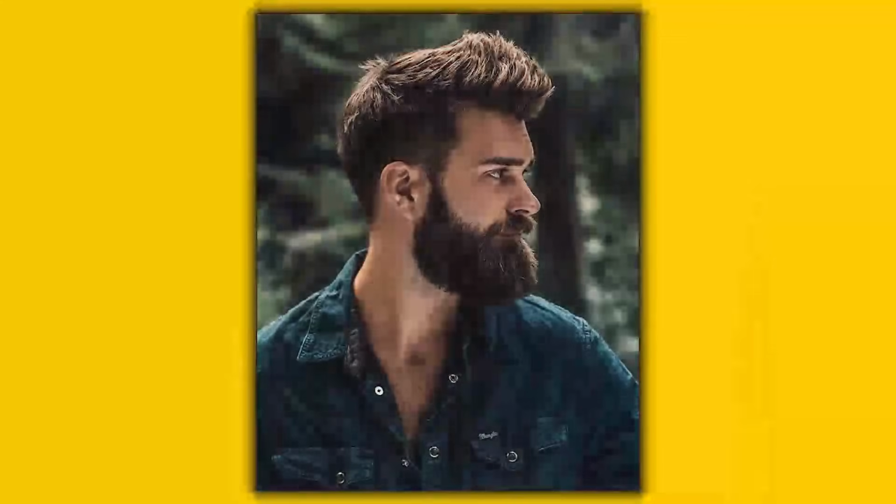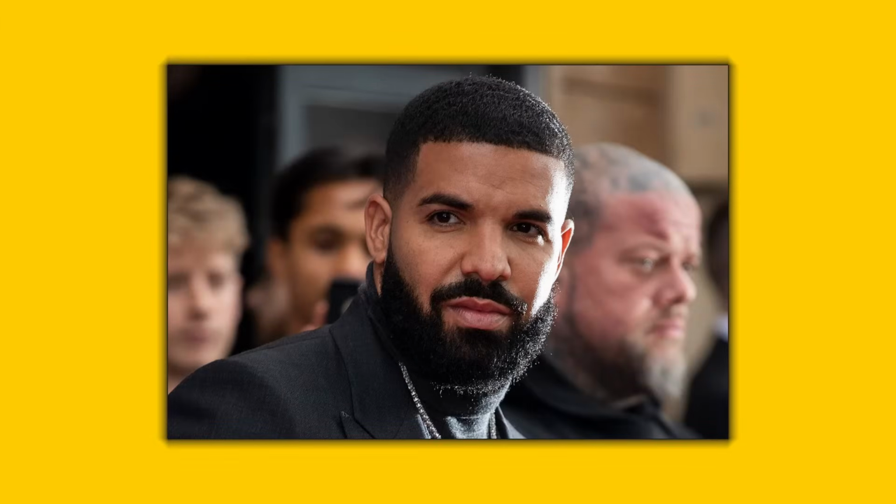And third, it's a great way to show your best features, especially if you have big or full lips. Having full lips as a guy can be seen as an extremely attractive trait. Having a full beard can take away from that and hide it, so opting for something like a disconnected goatee will actually emphasize a feature like full lips, which is a huge plus. With these two examples, you have a pretty good idea of what could make facial hair work and look aesthetic.